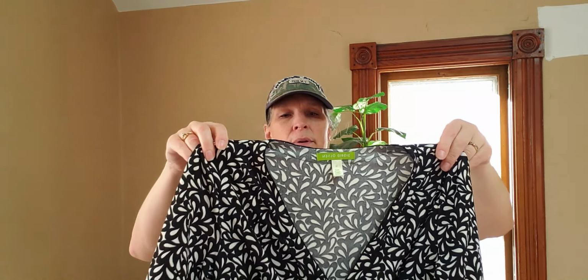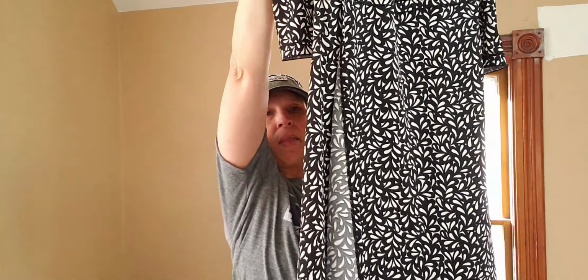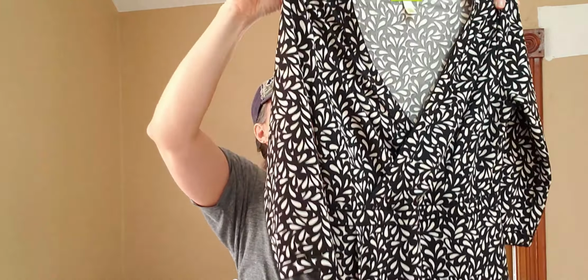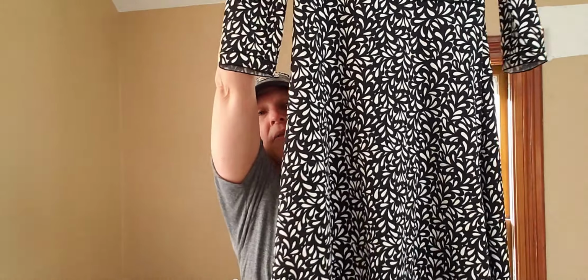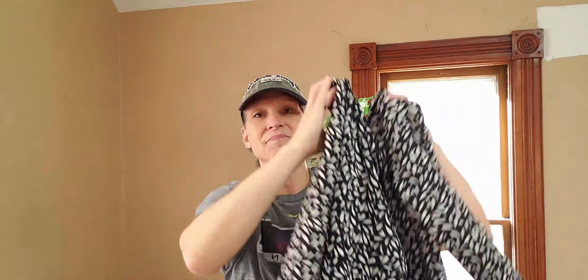Okay. All right. Another brand that was new to me, Sigrid Olsen, size medium. This is kind of a leaf floral dress. Another fit and flare. Has the V neckline, size medium, another great workwear piece.